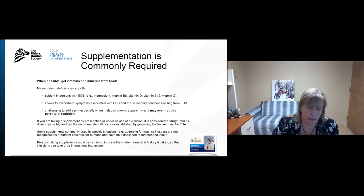Taking a supplement or prescription in excess of what the recommended daily allowances are needs to be under the advice of a clinician and needs to be considered like a drug, essentially. And some supplements that we use in specific situations, such as quercetin used in mast cell issues, they're not really recognized as a nutrient essential for humans, so there is no clearly established recommended intake. It's hard to provide advice as to exactly how much to take. But persons taking supplements have to discuss them with their doctor and indicate them when a medical history is taken, whether the intake person asks you or not, because these clinicians need to take these interactions between supplements and drugs into account.